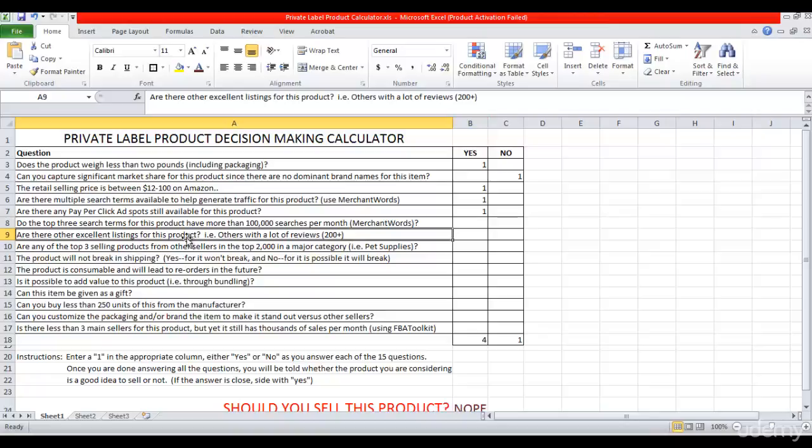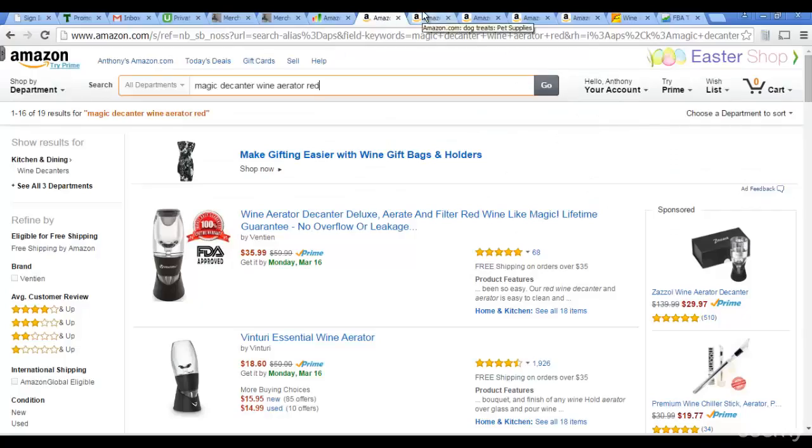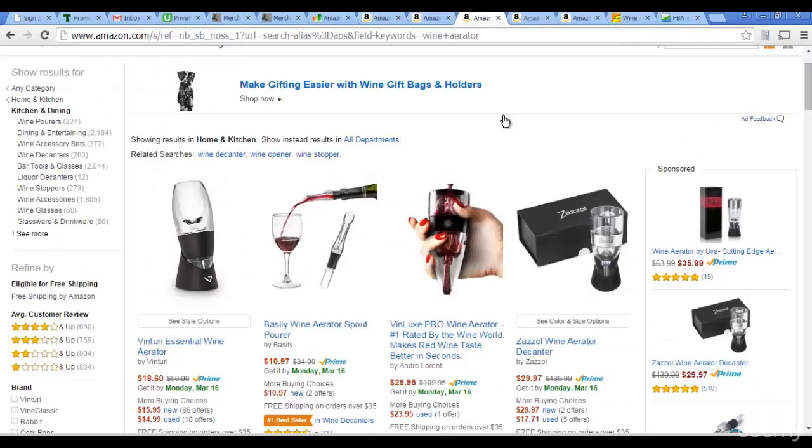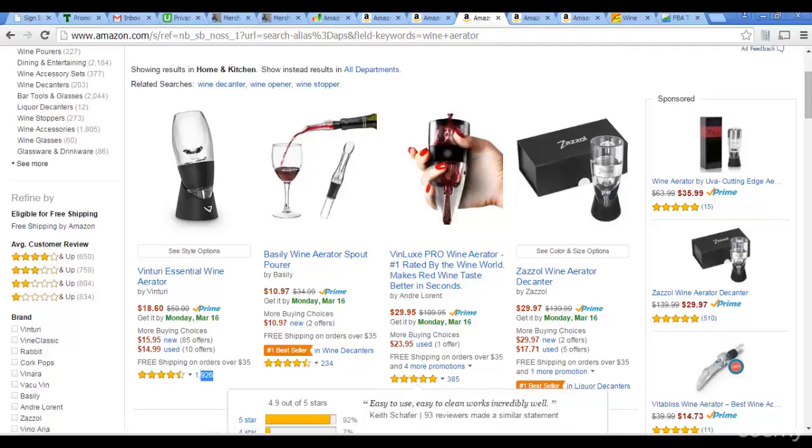Are there other excellent listings for this product, such as are there other products that have a lot of reviews and a lot of sales? So when I mean excellent listings, I'm talking about listings that are going to make a lot of money, right? So going back to the wine aerators, there's other people all having a lot of success here. You can see 1,900 reviews, 200, 385, and more. Well, and some bestsellers. So you know that there's a lot of good selling products here.